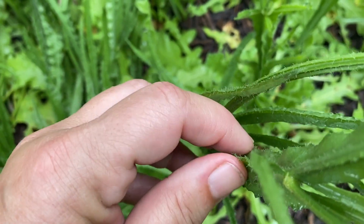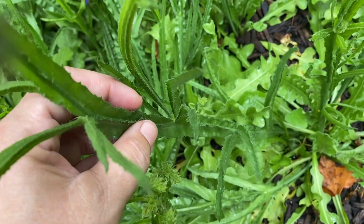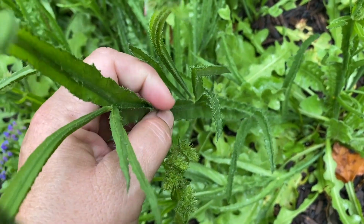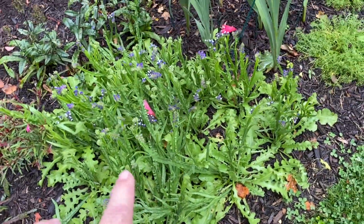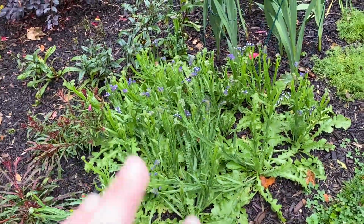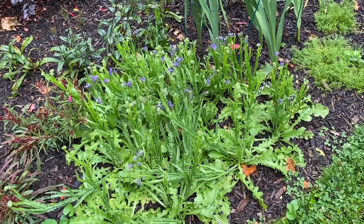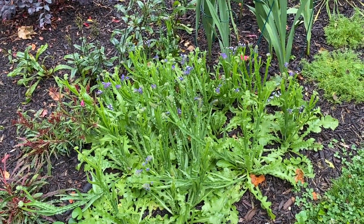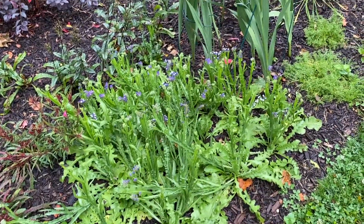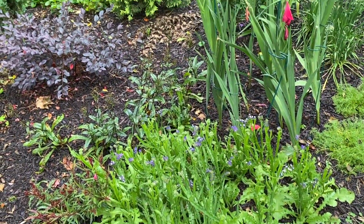There's 3 sides to this stem, and they have these little fins on the stems. So these are great for cut flower arranging as a filler, and they're also great for dried flowers. I like this. I think I'll be growing more statice in the future. It was super easy, and it's really doing well.